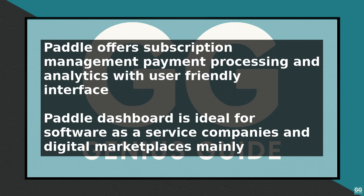One of the primary use cases for Paddle Dashboard is when you need to manage recurring revenue streams, if your business relies on subscription-based models. Paddle provides a robust platform for handling subscription plans, trials, and upgrades. It also offers features such as automated billing, invoicing, and revenue recognition.